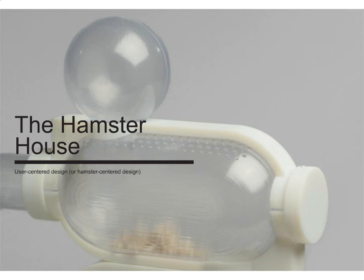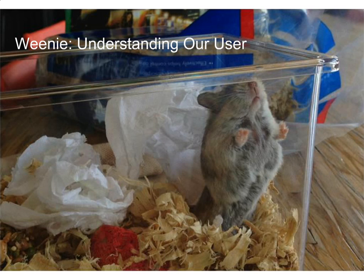But to take a step back, as a professional designer, I know that one of the core principles that we work with is that it's really important to understand your user. Usually we're talking about people, but in this case we were talking about a hamster. So we began the process, and Alexa and I were sketching a lot, and I said, we really need to understand hamster needs. We cannot design a hamster house without really understanding what a hamster needs.